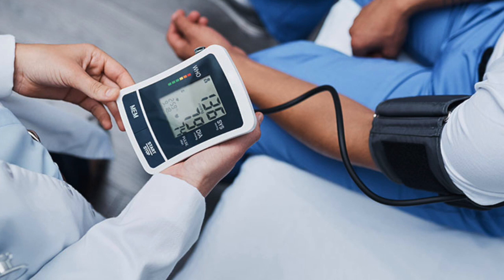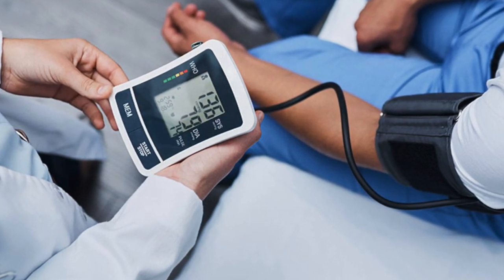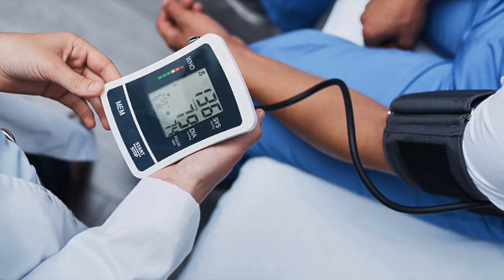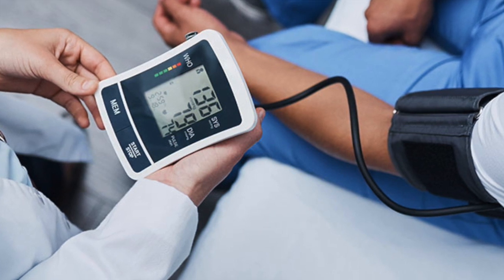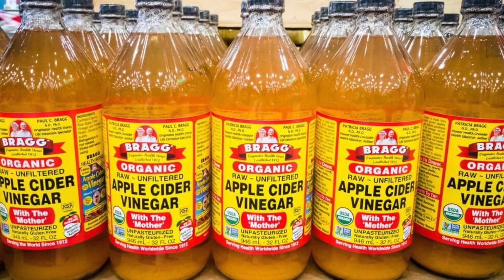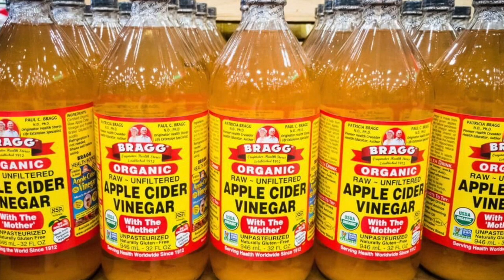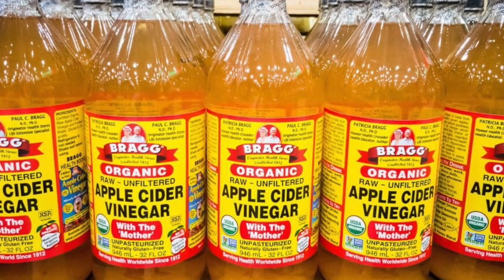3. Rich in acetic acid. A Japanese study has found that acetic acid may help control blood pressure and fat accumulation. It is bacteria found in vinegar, which is actually a byproduct of the fermentation process, in the form of a non-toxic slime, or the mother. It is eliminated through a filtration process by numerous manufacturers, but if you want to reap all the benefits of apple cider vinegar, make sure you opt for the organic, raw, unfiltered variety.